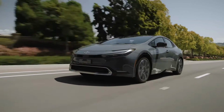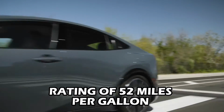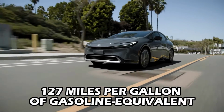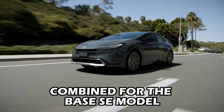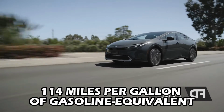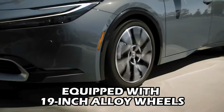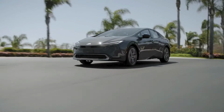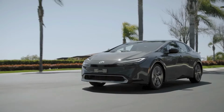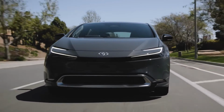The result is a harmonious symphony of efficiency, achieving an impressive rating of 52 miles per gallon and 127 miles per gallon of gasoline equivalent combined for the base SE model, and 48 miles per gallon and 114 miles per gallon of gasoline equivalent combined for the XSE models equipped with 19-inch alloy wheels. Rest assured, the Prius Prime won't let you down when it comes to this aspect, as it squeezes every last bit of potential out of the fuel that you feed into it.